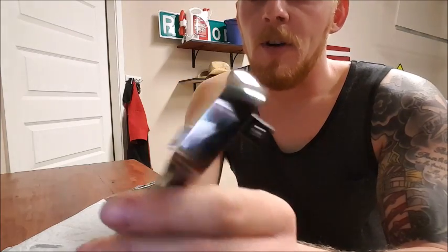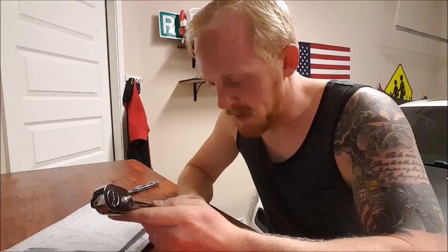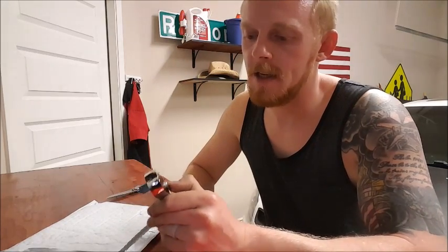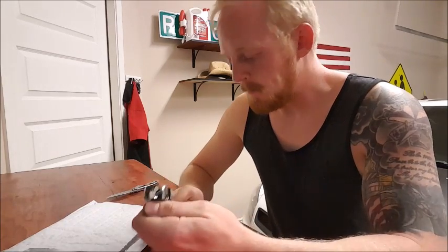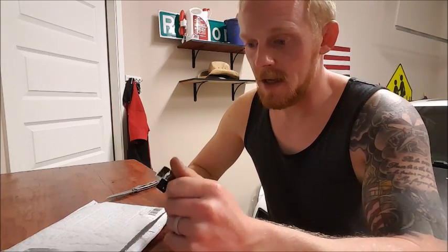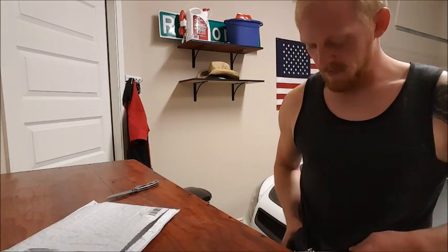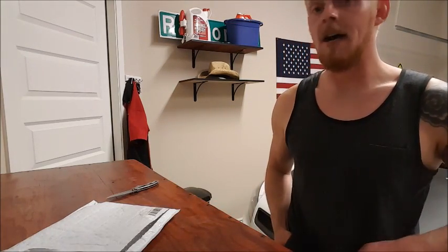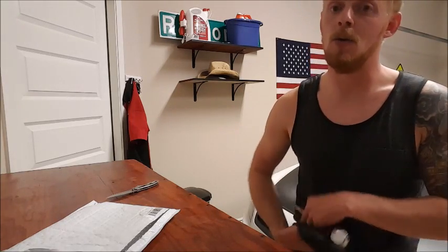I got my very first Snap-on ratchet. It is the FL80, made in USA, dual 80, and it needs cleaned up a little bit, but it feels really nice.